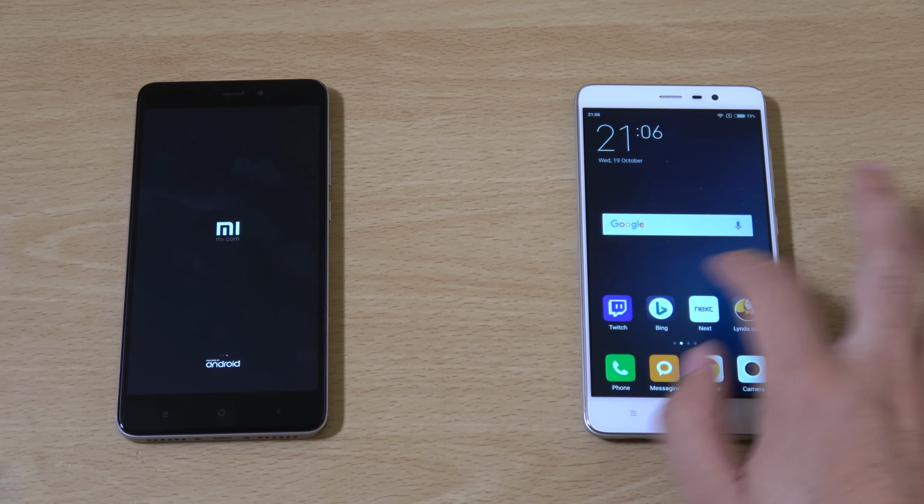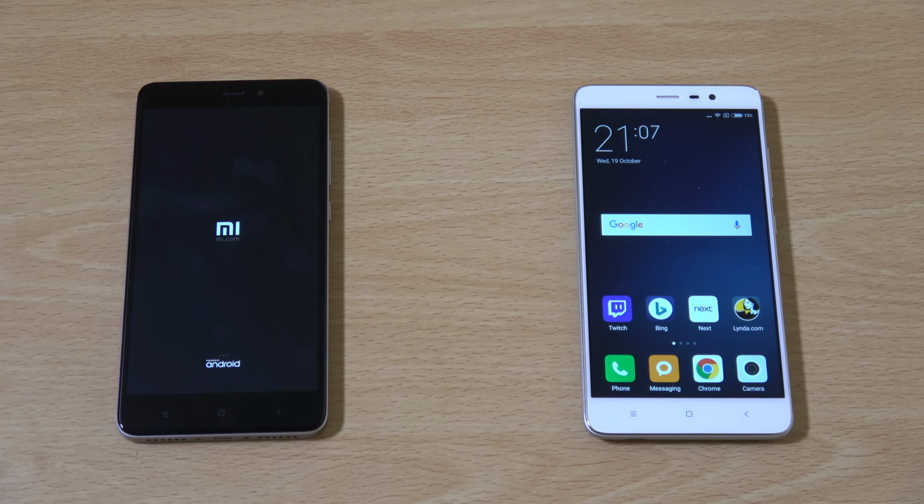There have been some nice improvements from MIUI 7 on to MIUI 8 that you do get with the Redmi Note 4, which takes a bloody long time to start up, if I must say so myself. I don't know why it takes so long, but maybe they'll optimize that. I could have gone to Starbucks, the time that it's taken to boot up here. I mean, seriously, Redmi Note 3 has been waiting for ages.